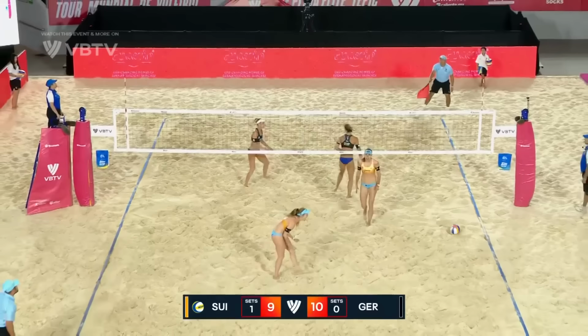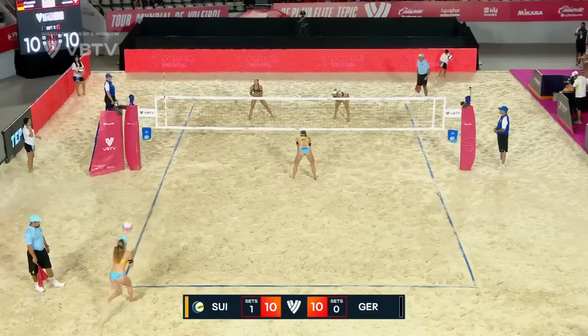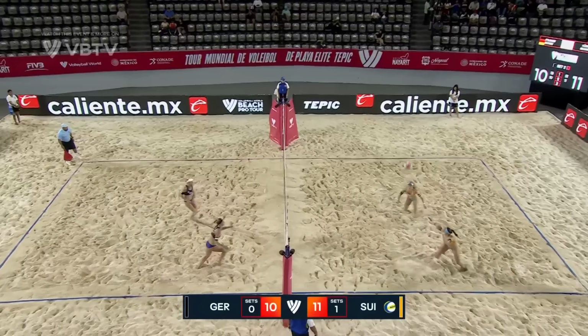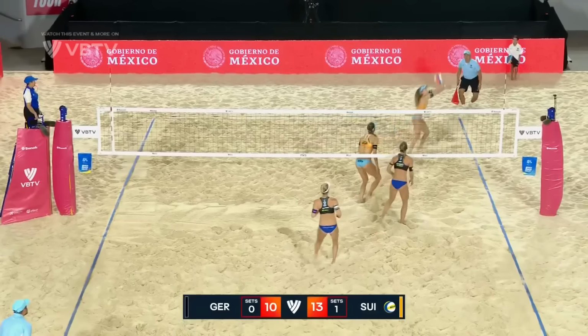What a block. Always going to be good for 1 or 2%, really. Hüberli strikes again. This could be 14-10. It will be 14-10.